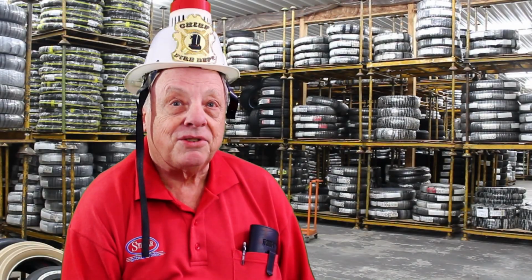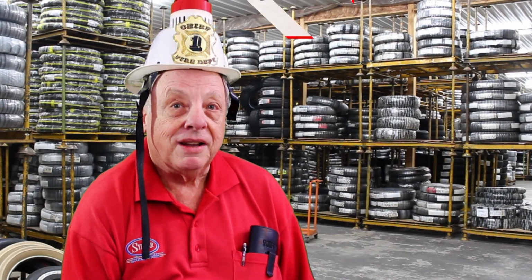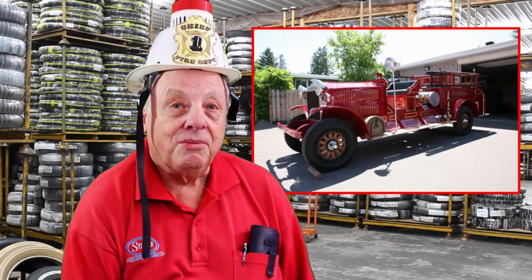You're restoring your former fire truck, like this one? We have the tires you need.